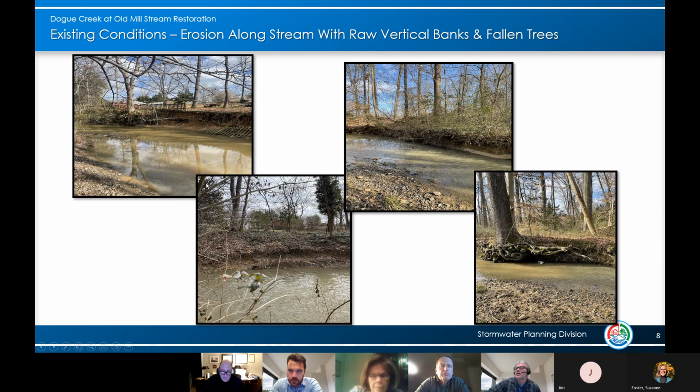More examples of existing conditions along this project. Again, this is that same photo. You see this tree right here. It's basically hanging on by its roots. It's been undermined. This doesn't have long to go. It's going to fall over. It has no structure, and it's one of the things that we need to address.